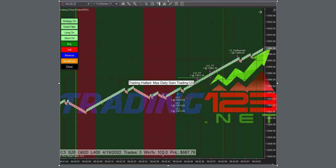And with our trend filter it didn't take this short due to the trend being up. And it didn't take this long yet because it hadn't analyzed the data. So we get another pullback, trends up, it gets long here, and up we go. 3 contracts, our goal is hit just like that, with some positive slippage to the upside as it bursts to the highs.